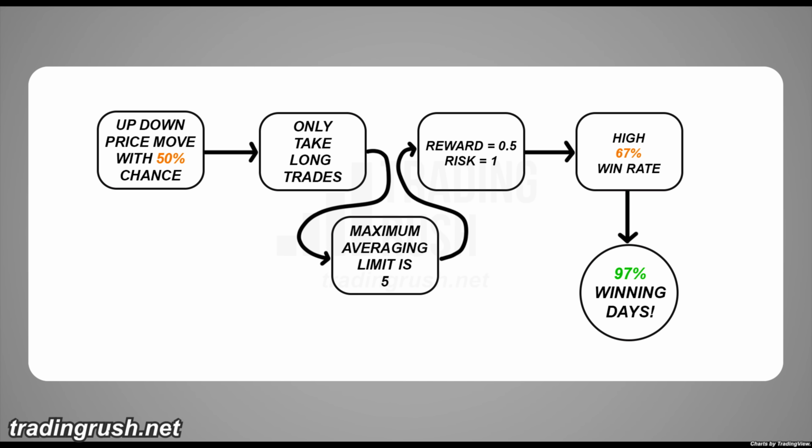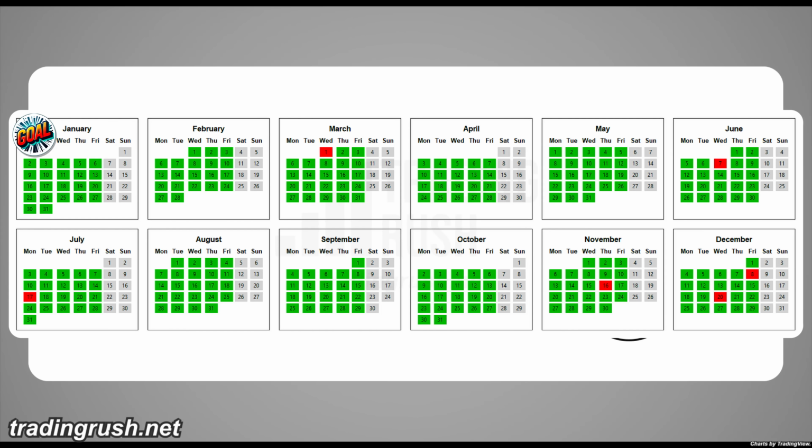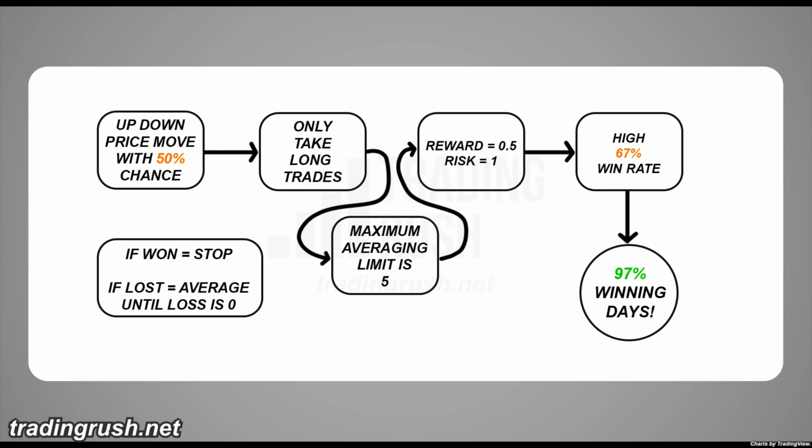But then I looked at the profit-loss days of the unknown trader and realized that if he is averaging, he is probably only doing that after making a loss, kind of like revenge trading. If the first trade is won, he books the profit and stops trading for the day. If he loses the first trade, he keeps averaging the loss until the loss becomes 0. Then he stops trading for the day.